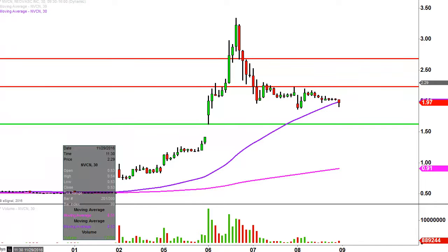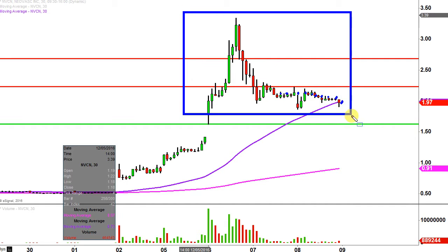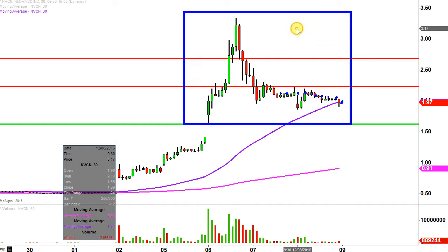Real quick, what do I mean by 30-minute in case maybe you're new to charts? Instead of each one of these candlesticks here representing 1 day's worth of price action, which is what you would normally see, each one represents 30 minutes. While this may look like a few weeks worth of time right here, it's actually just the past few days broken down into 30-minute time slices.